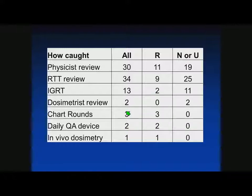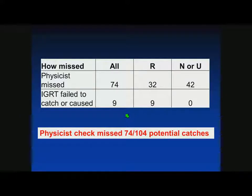There were cases where chart rounds specifically were called out as being the useful technique. And again, the emphasis here, this is information you get from getting into the narratives, which you can only do if the narratives are sufficiently complete. This is really interesting to me.